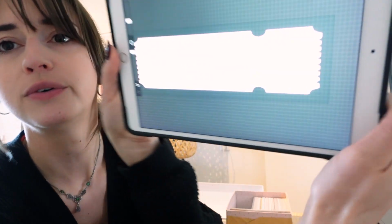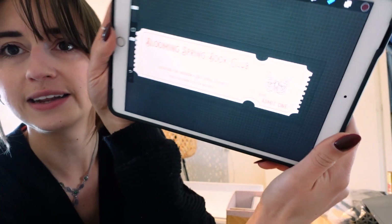I don't know if you can see. I don't think so. It's very overexposed on this camera. It will be pink. Does this work? A little bit. Pink, and it will be called the Blooming Spring Book Club. Try saying that like 10 times in a row. Blooming Spring Book Club. Blooming Spring Book Club. And it will have some nice butterflies and some nice flowers on there.